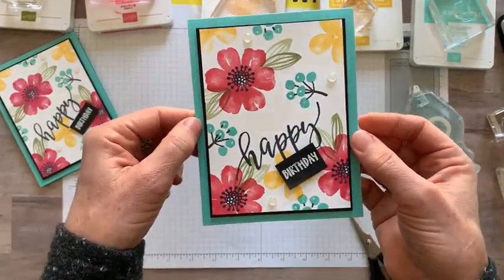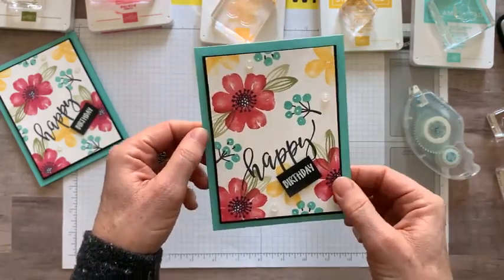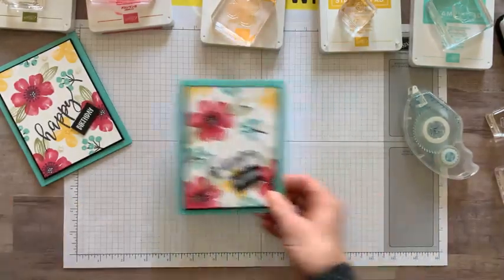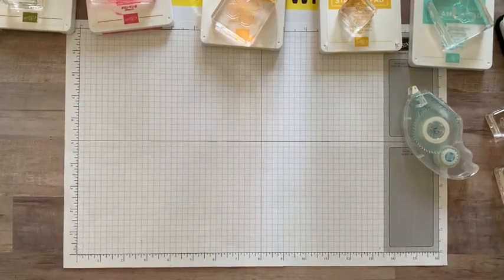So there we go. Happy birthday, fun, bright, beautiful, springy colors, right? Almost matching. It's funny, I look outside, there's a lot of sun, but there's a lot of snow still, ladies. So spring is not here yet, but we're working on it.